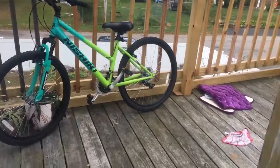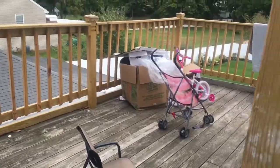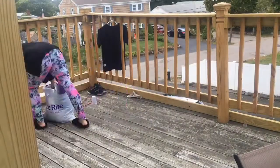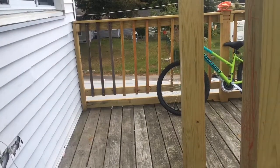Also going to be cleaning off my porch because it was a mess. When we ended up cleaning out the kids' rooms, all of their boxes and all of that stuff ended up out here. So we're going to be organizing this porch today.